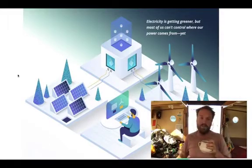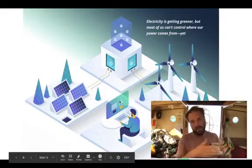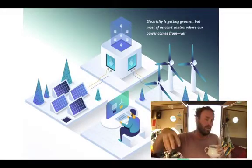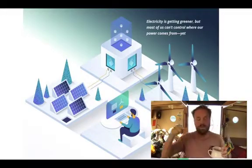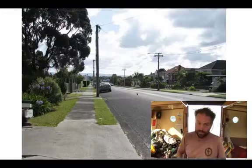This is an example of a system using that with solar panels. So they're micro selling, not to the grid, but to their neighborhood. And then other people in the neighborhood can choose exactly where the power is coming from, not just, oh, I want to have this power provider.